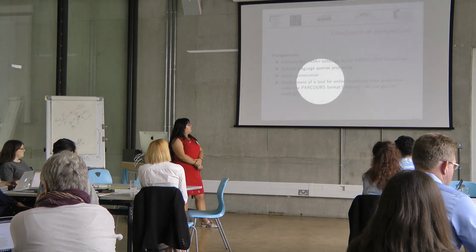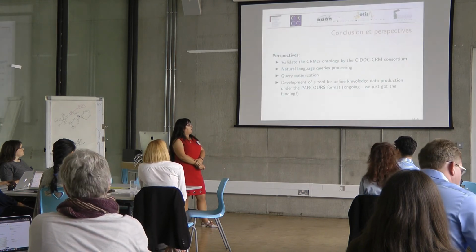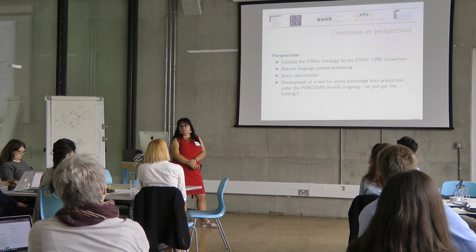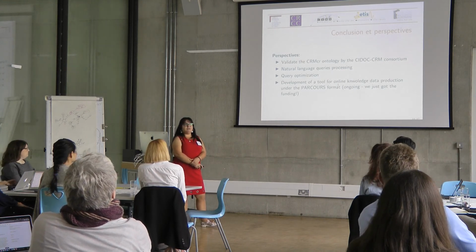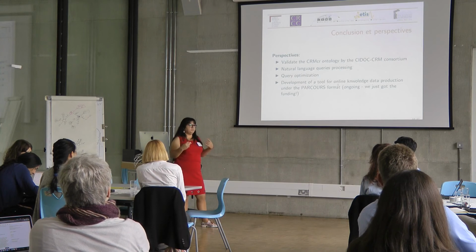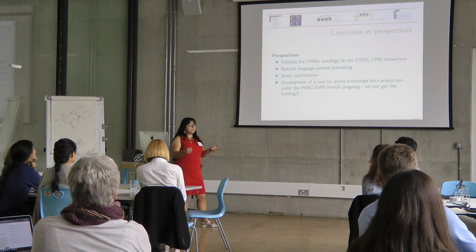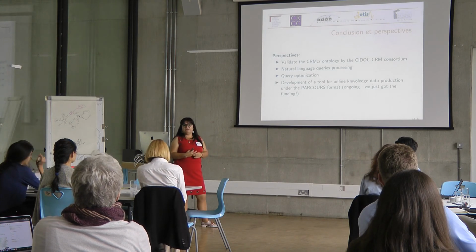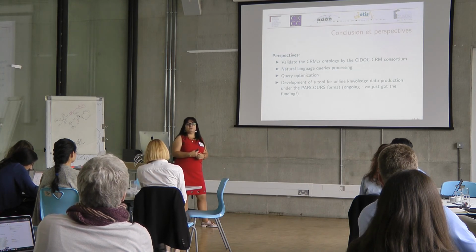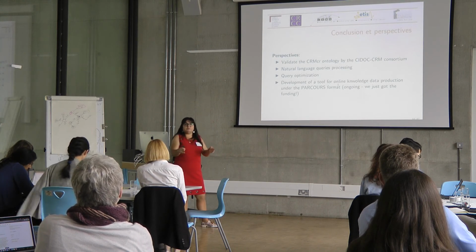And now what we are working on, and we are quite happy about, is that we want to build a tool like an online knowledge data production for the conservators. The idea is to provide conservators who do not have a database to put their information inside with an online tool to put the results of their analysis in this knowledge base. And I say knowledge base because we want it to be directly a set of RDF triples.